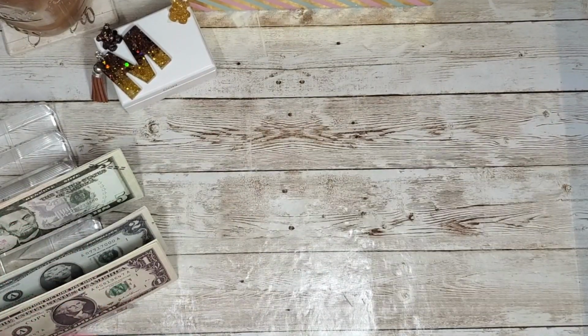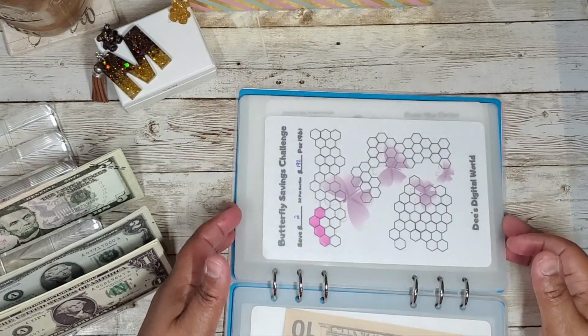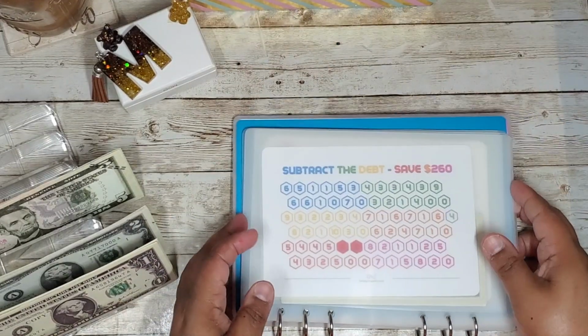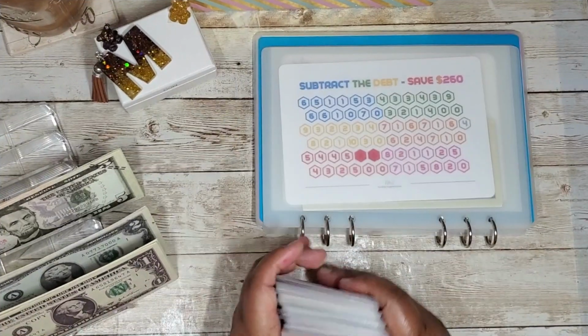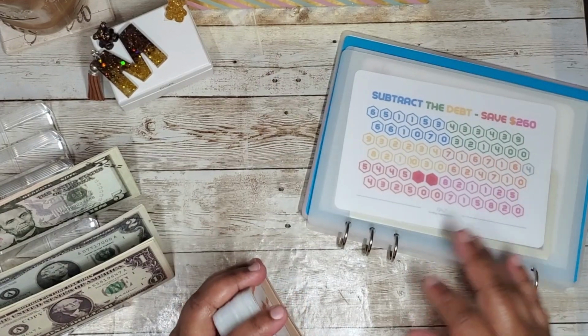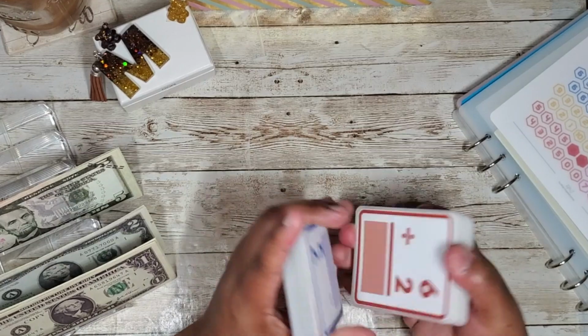Since my flashcard challenges haven't been getting a lot of love, we're going to go ahead and do the flashcard challenges. We're going to start with subtract the debt, so let me get the cards for that. Hold on. Okay, I have the cards and I realized that I mixed them up between subtract and divide. Since we have $47, we're going to pull four cards. But first I'm going to shuffle them.